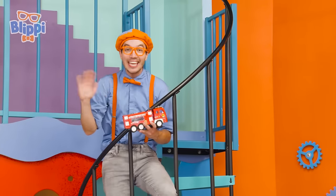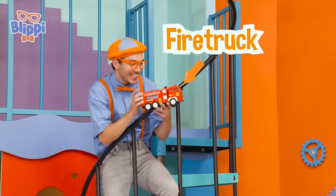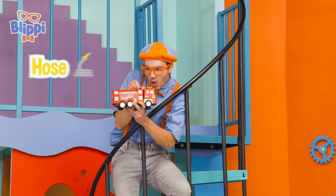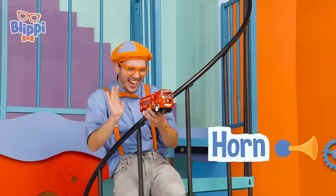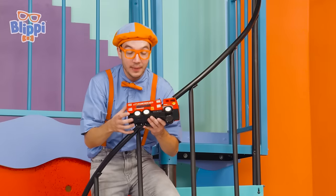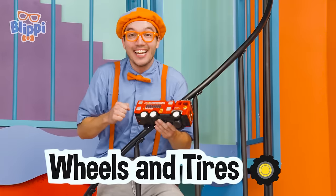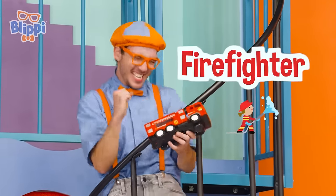Whoa! Hey, it's me, Blippi, and I have a really cool fire truck here. It looks just like a real-life fire truck. With a hose, and horns, honk, honk, honk, and some really big wheels and tires. I think it would be so cool to be a real-life firefighter. Yeah!